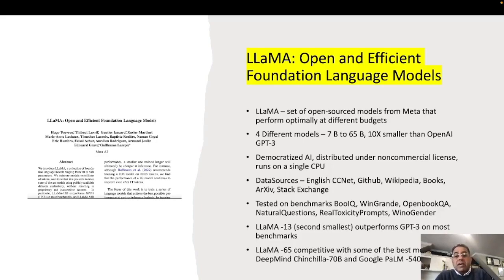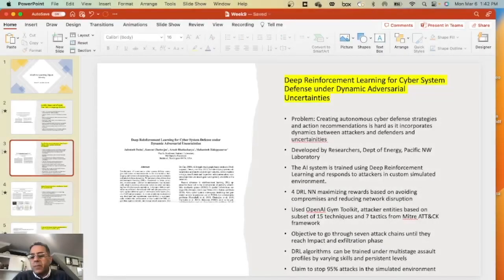And when we talk about the biggest model, the 65 billion parameter LLaMA model, that is competitive with some of the best models like DeepMind's Chinchilla model and the Google PaLM model. The Google PaLM model is built on 540 billion parameters, so LLaMA 65 is very competitive even with the Google PaLM model.